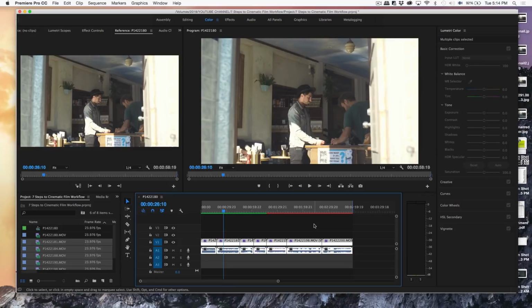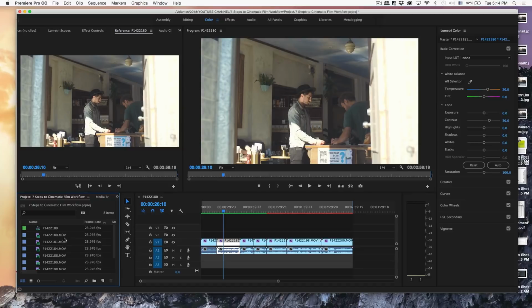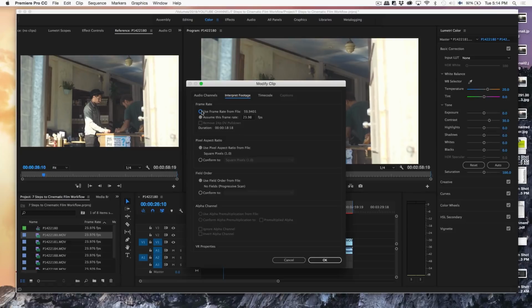But there's a certain way in order to get the best slow motion possible. And I mentioned it before, it's simply just modifying your footage from 60 frames to 23.976 frames or 24 frames per second. But this is what a lot of people do. A lot of people go to Adobe Premiere, they just right click and go speed duration and they write a certain amount, like 50%. And it's okay, but for some reason, it just doesn't come out as smooth as it does when you do it this way, where you go to the footage, go modify, interpret footage, and then instead of using this frame rate as 59.94, go to assume this rate and then put 23.976 or 24 frames per second.